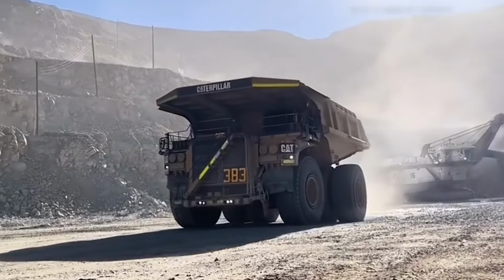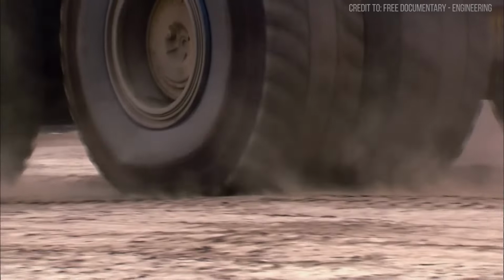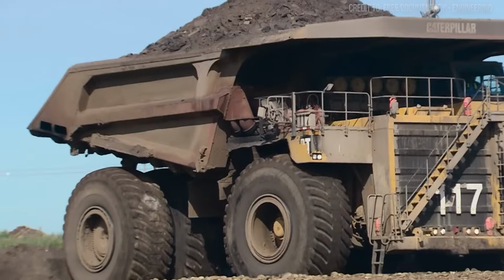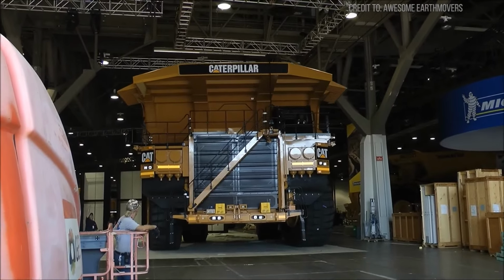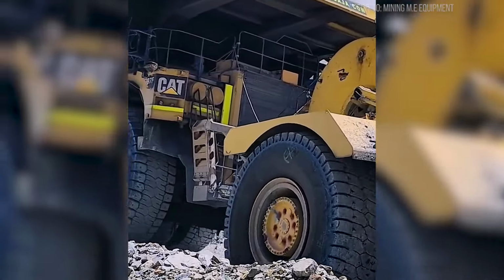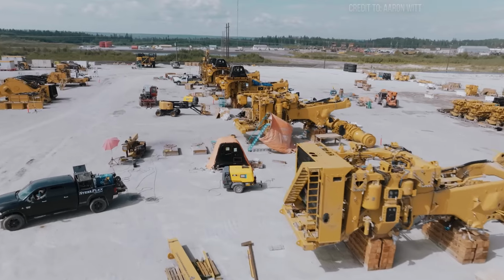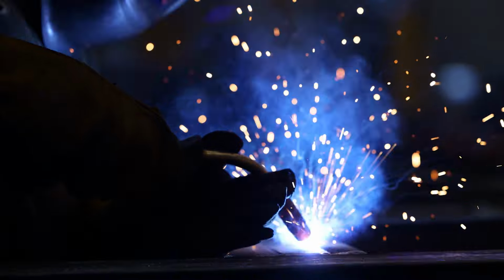Built to endure relentless punishment from searing heat to frozen ground, this machine hauls up to 400 short tons per trip every single day. But beneath all that steel is a hidden flaw, a design issue that nearly crippled entire fleets and put lives at risk. Today, we're unveiling the inner workings of one of the world's priciest dump trucks and revealing the flaw that nearly brought it all to a halt.